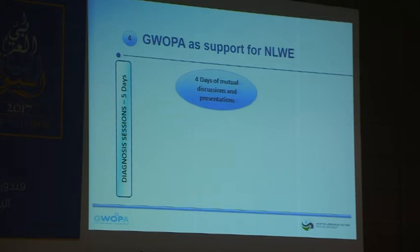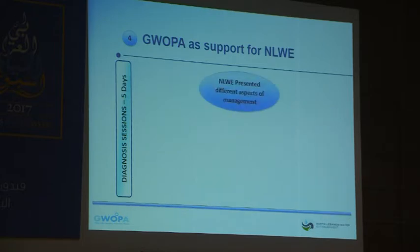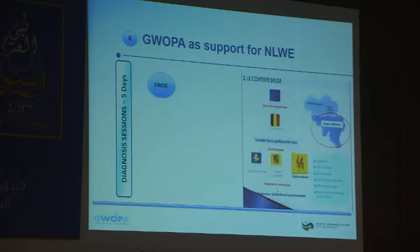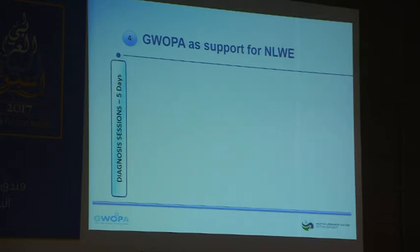Four days of mutual discussions and presentations took place between North Lebanon Water Establishment and the Belgian organizations. North Lebanon Water Establishment presented different aspects of management in legislative domain, financial domain, organizational domain, technical domain, sanitation domain, and also in communication domain. From its side, SWDE, SEAL, and SPGE explained their operating methods, discussed and understood North Lebanon Water Establishment's current situation.